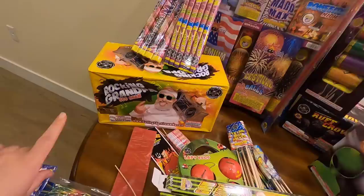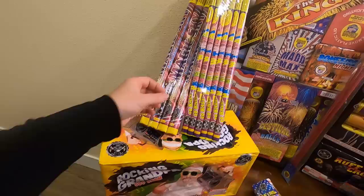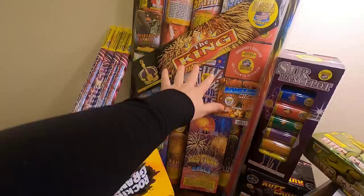Okay, let's start with this. This is Rockin' Grandpa. This is a fountain one, so these just go up a maximum of 40 feet, but you light it once and then they go off. These are some rockets. I really don't know what anything is in here, but this is called the King, and we are so excited. It's got some artilleries, some shots, it says boomers. There's just so much in there.